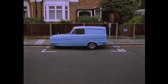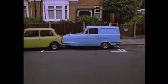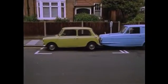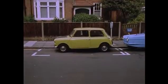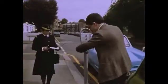So, Mr. Bean has arrived at his final destination at the dentist's office, and there's no parking spot, so he pushes a car out of the parking spot. Gets out of the car and is not sure whether or not he wants to pay.